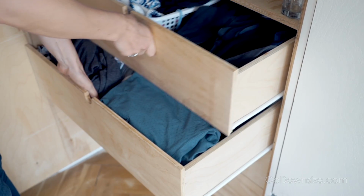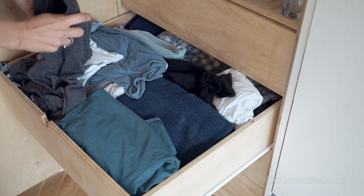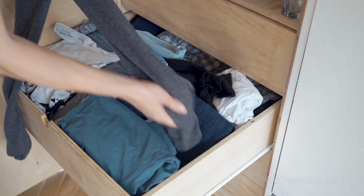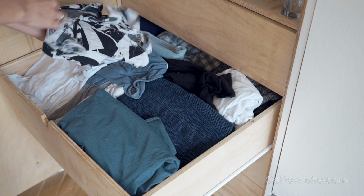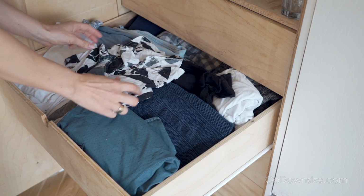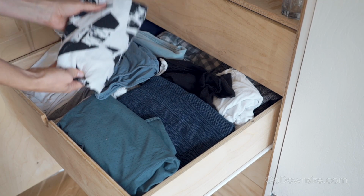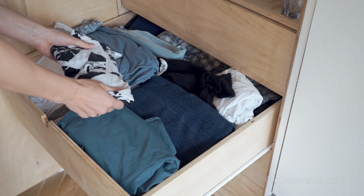See, I can't even open my drawer without taking the other ones out. These ones are pregnancy panties, so I don't want to use these anymore. I just want to get rid of them. This one is starting to get really washed out, but it does fit, and I think I might use it as a model for maybe copying it, a sewing one for myself, so I'm keeping this one.